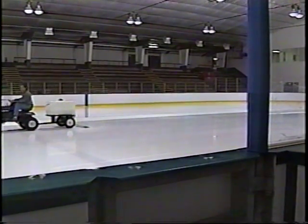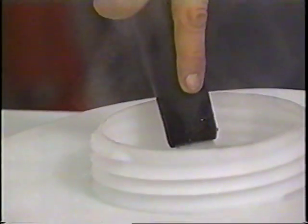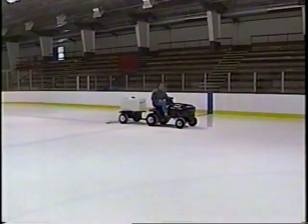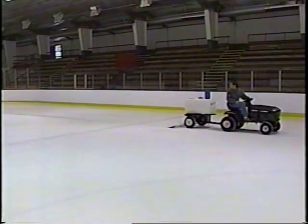It's pretty simple. This is the first model, and it's a 50-gallon water tank. You fill it with hot water, and you get your tractor out, or you just take it out onto the ice. It just lays hot water onto the ice. What happens is, with the temperature of the water, once it hits the ice, it kind of melts the top layer of the ice. And with the back drag, it just kind of smooths it right out.